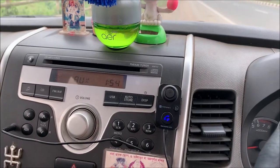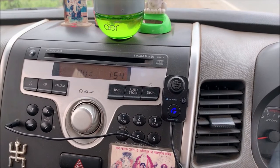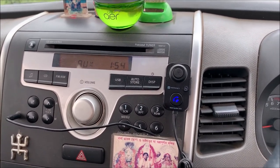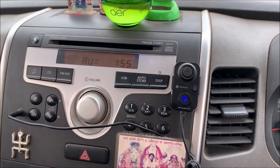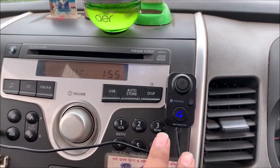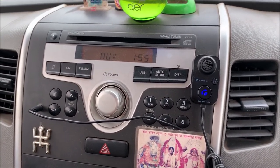So here's the conclusion part. If your car has an inbuilt music system like in the top model, that's another thing. You can never compare it with that. But if you are using any Chinese product, this is a little better than that, I can say that.